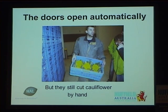The seed company that's hosted me through this area, walking through their building, you push a button and it opens the doors, the lights all come on automatically. I got my hopes up really high in Holland. They have everything. If you don't have to open the door, they must have something that'll work. But I still cut their cauliflowers by hand.